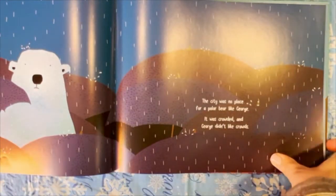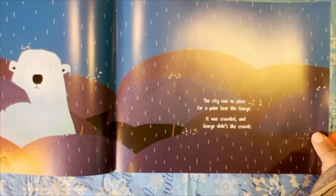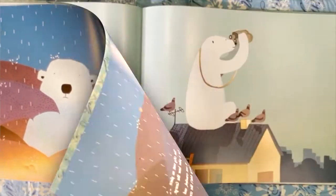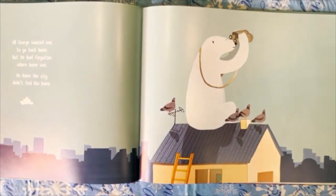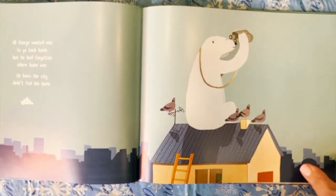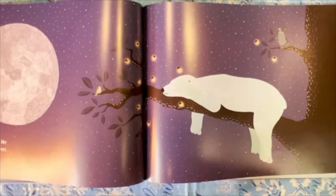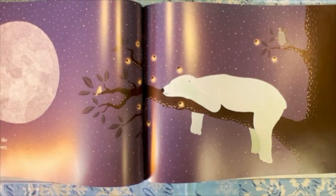The city was no place for a polar bear like George. It was crowded, and George didn't like crowds. All George wanted was to go back home, but he'd forgotten where home was. He knew the city didn't feel like home. Maybe the jungle was home. But he didn't like sleeping in trees.